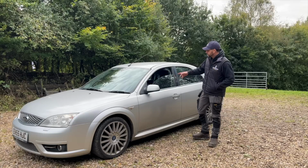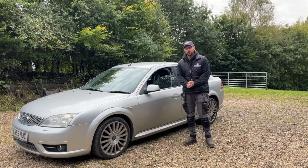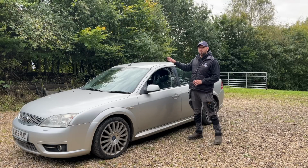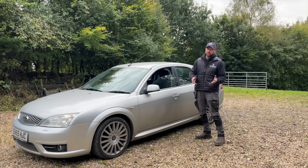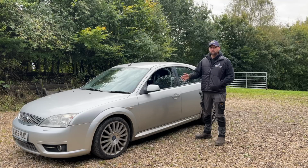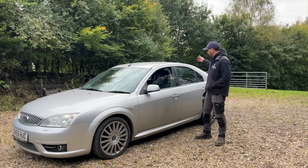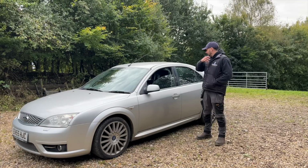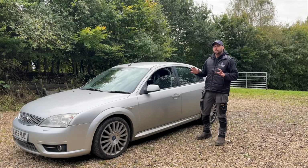The other reason I've gone for this Mondeo is because, let's be honest, it's a Ford. I love Fords, you know I do. The Mondeo ST TDCi is actually becoming quite a popular car these days. I'll admit it's not ULEZ compliant, so it does have its limitations, but this 2.2 diesel engine is more or less bulletproof. People swear by them, and actually it's quite a fast car for a diesel. I've driven it and it really is impressive. You get a 6-speed gearbox, it's very comfortable, it's a very usable, practical car. It ticks a lot of boxes.